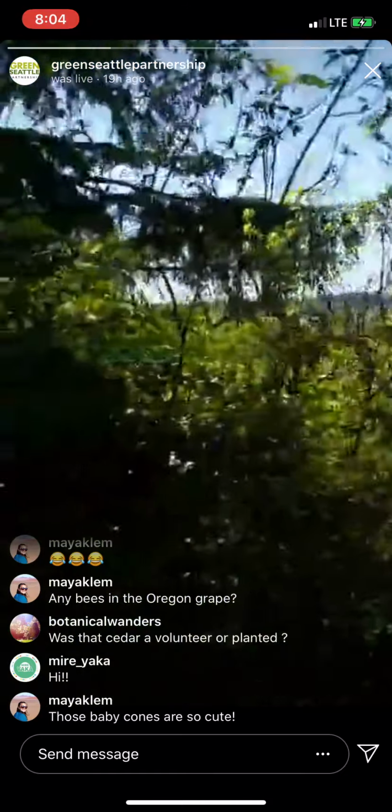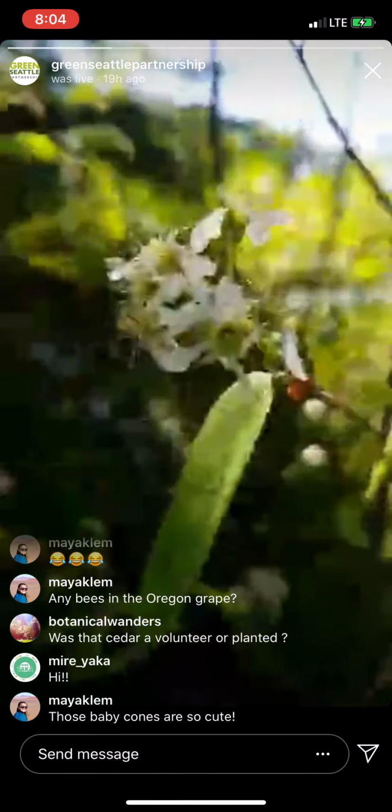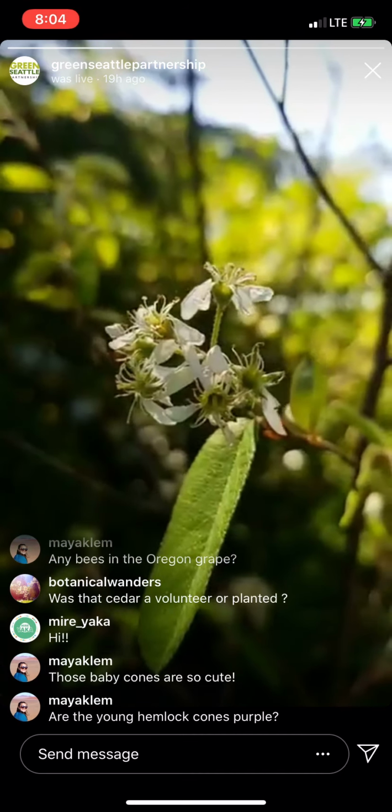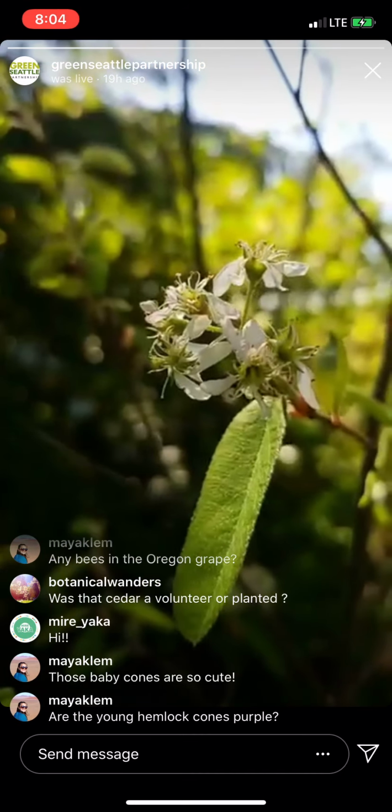This is a fun one. Some serviceberry that just finished blooming. Amelanchier, this is the genus. I agree, those baby cones are so cute, Maya.